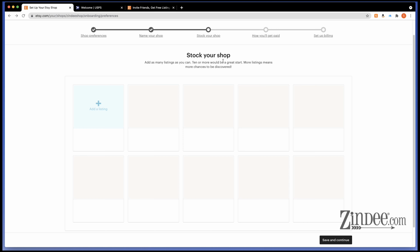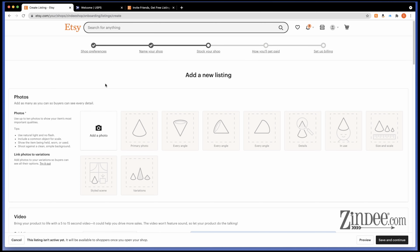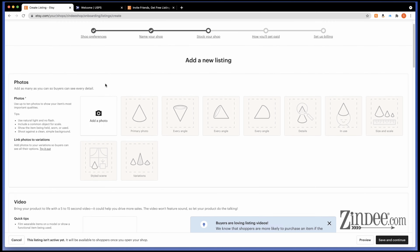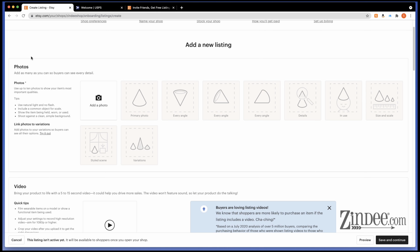So we're going to do this step by step. We're going to click add a listing. For this example, I'm going to list an actual acrylic keychain. So first things first, we have our photos. With your photos, here's some tips. You want to have nice, bright photos that actually showcase your item.